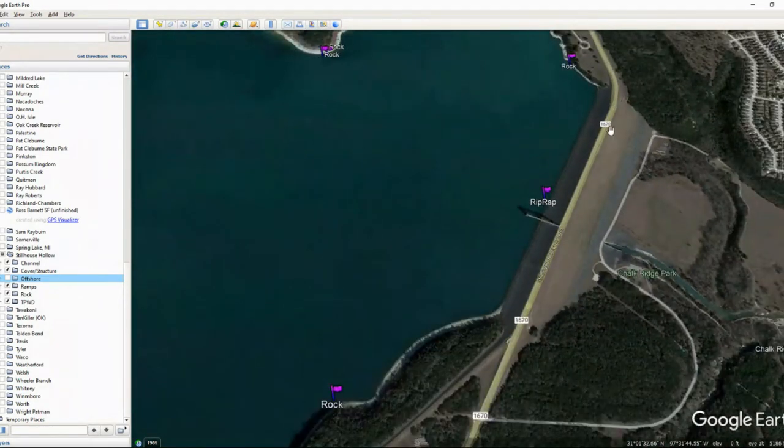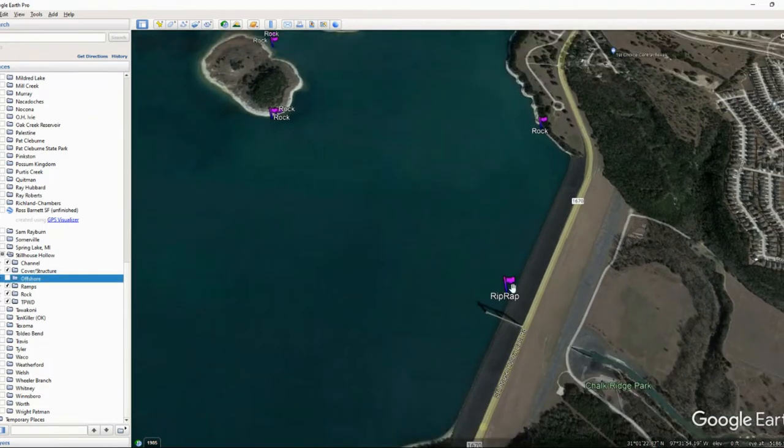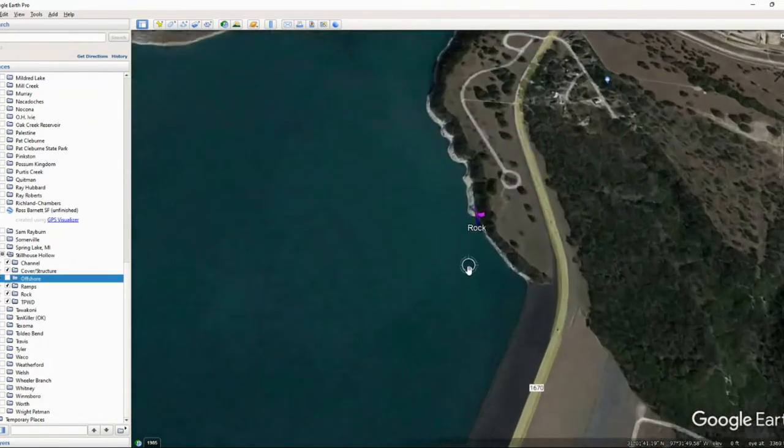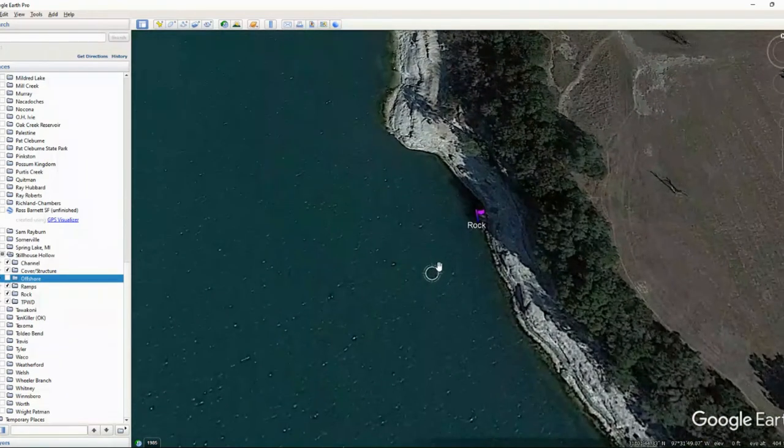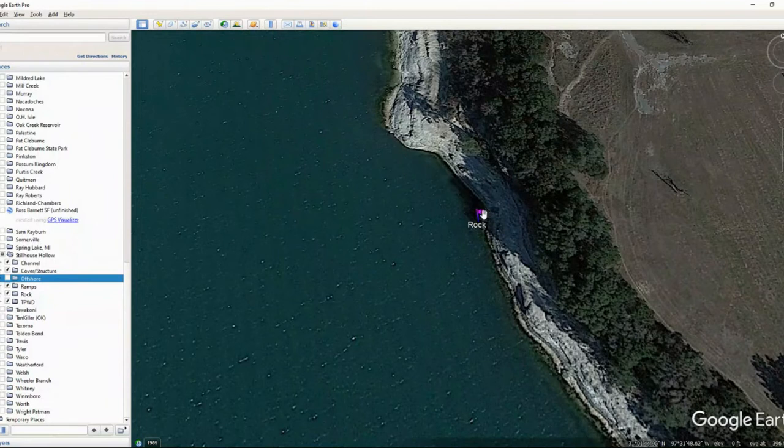Obviously, the best place to fish on most lakes, or maybe not the best place to fish, but a place that you can go and find fish pretty consistently, is the dam. So this dam has some pretty good riprap on it, so you could definitely check that out. You've also got some pretty good rock down in here. If you look right in here, you've got a little cut in right here, and it looks like you've got an outcropping of rock right there.